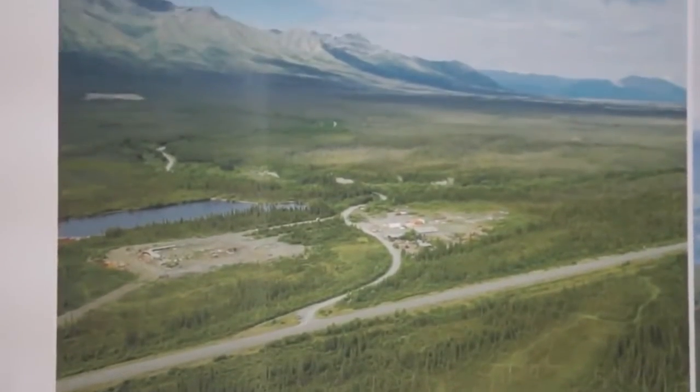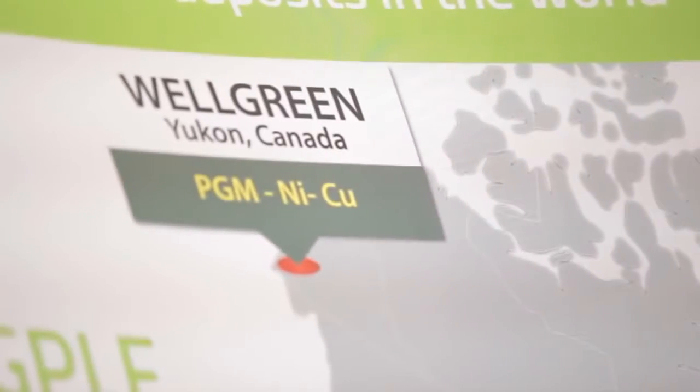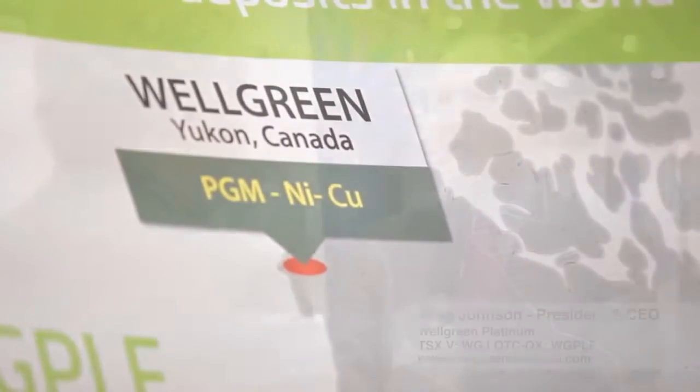We were quite excited about this opportunity. It's one of the rare examples of an open-pittable platinum, palladium, gold resource, including nickel and copper credits. The project is in the Yukon, where there's a lot of mining that's already going on. So this is a place where mining is the business. The government is very supportive of mining.